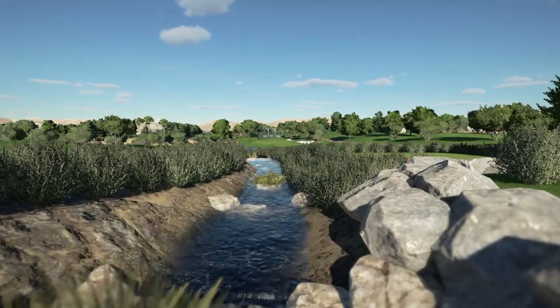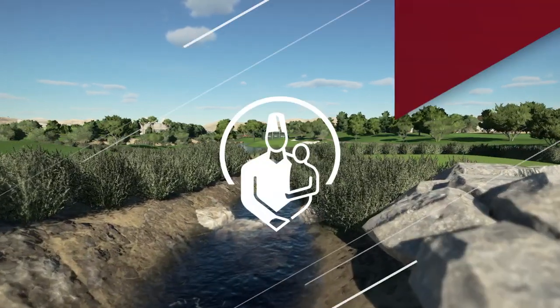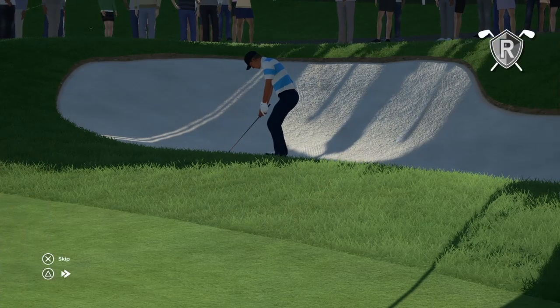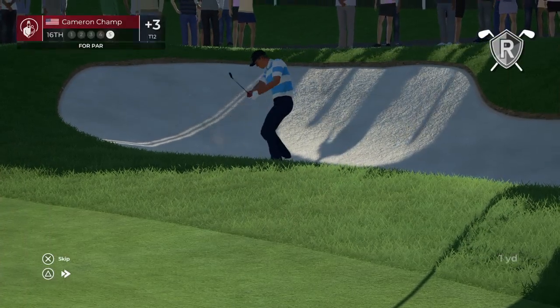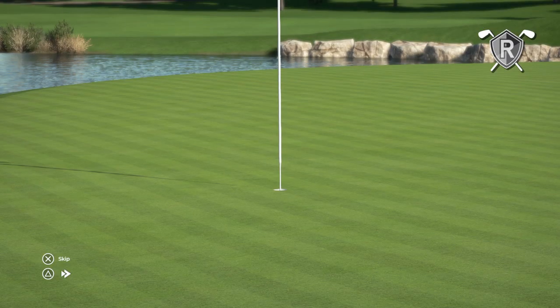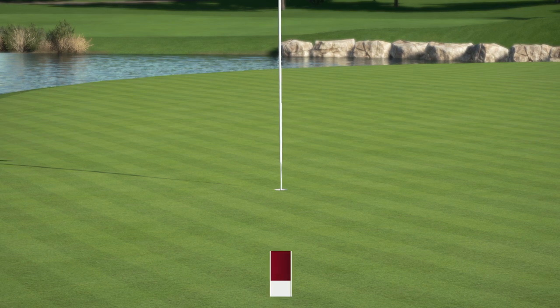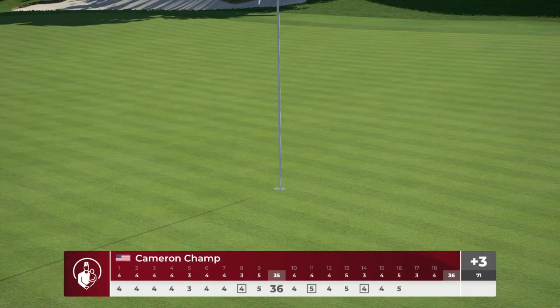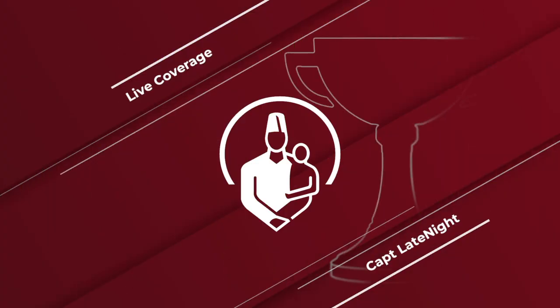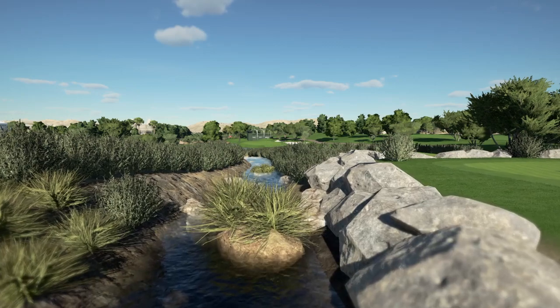And now we go to the 16th, where this happened just a moment ago. Well, Cameron Champ, he went after it here, didn't he? This is how you do it, 7 days a week. Yes, it's in. And after that hole, this is how the leaderboard looks right now.